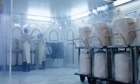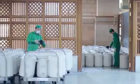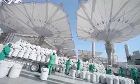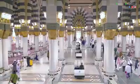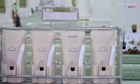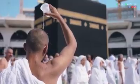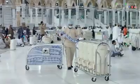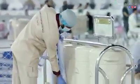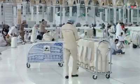The containers are prepared at various filling points inside the Grand Mosque and the Prophet's Mosque, and then moved on electric carriers inside and around the two mosques. For their convenience, visitors can drink water cool or otherwise, and for hygienic reasons, disposable plastic cups are provided. About 2 million cups are used on a daily basis.